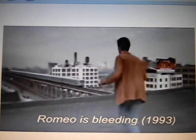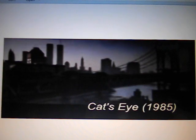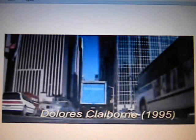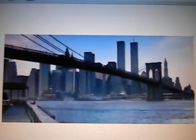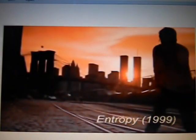Okay? No, nothing there. This is a movie called Romeo's Bleed, 1993. This is a movie called The Bronx Warriors. And as you could plainly see, it is completely and totally gone. Cat's Eye, 1985. There it is. The Corruptor, 1999. It's back. Dolores Claiborne, 1995. It's back in there. Eddie, 1996. Nothing.